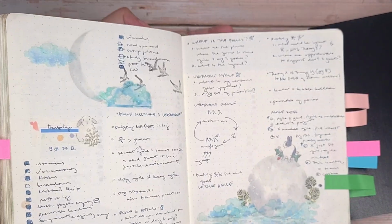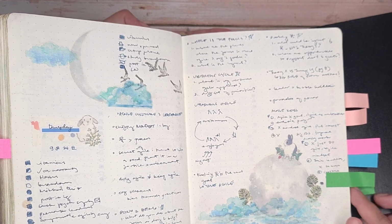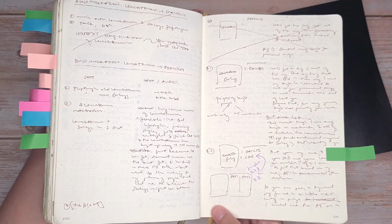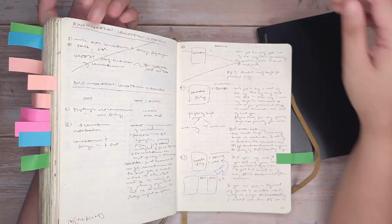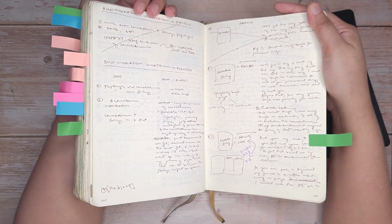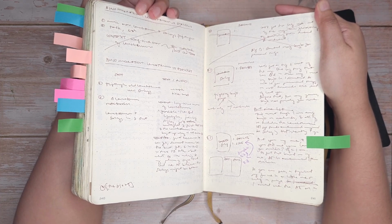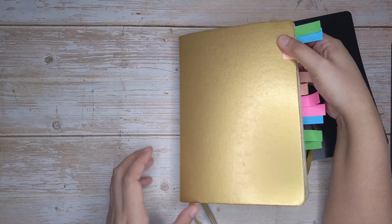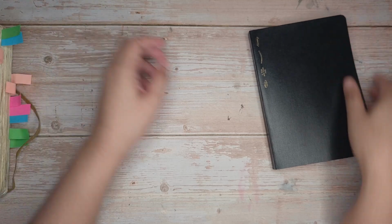Oh yeah, here we have an example where I attended a workshop, and so I took down notes. And then here we have my very messy storyboarding for this video. Yeah, so I typically do those on my bujo as well. So while I want to have the convenience of a dated planner, I also wanted to have the flexibility of an undated planner so that I can make notes on it as needed.